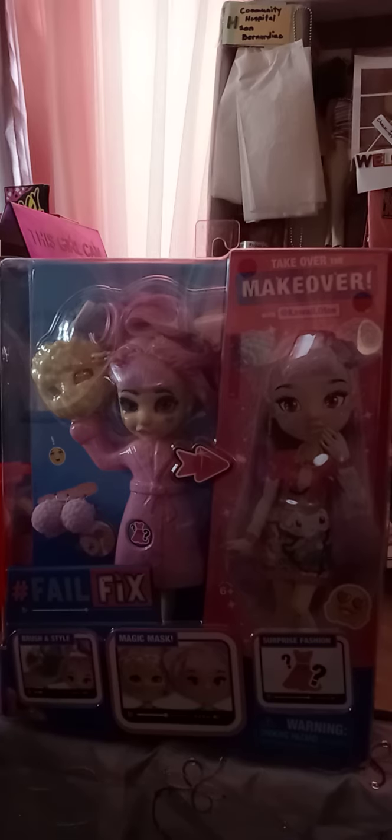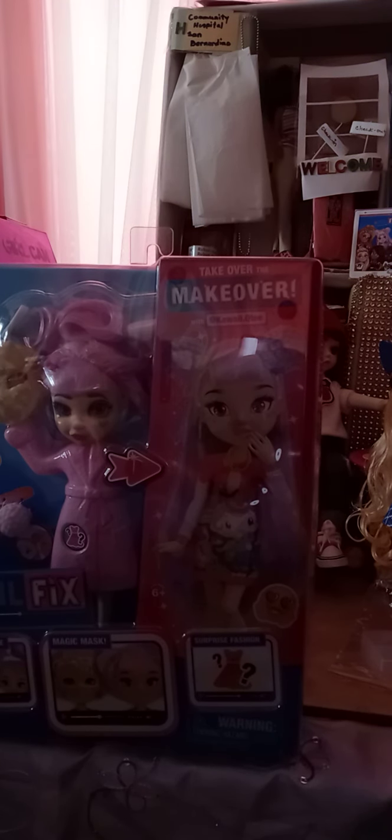Today we are working on the Fell Fix doll. Today we're going to finish up the hashtag Fell Fix. This is her Instagram thing, hashtag Kawadi QT. So I'm going to show this to you. And this is her. So we are going to open her up today.